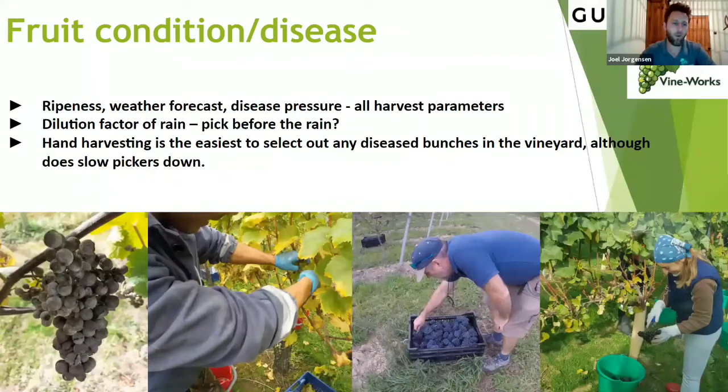I do actually have a story about that, which was quite a sore point for a particular grower a few years ago, where they had a significant amount of powdery mildew. I don't know if you can see it clearly in that picture on the bottom left, but that is a bunch of Pinot Noir from this particular chap's vineyard. It is absolutely riddled with powdery, and unfortunately most of his blocks looked like that, and he was selling his fruit, contracted to be sold to a large commercial winery.